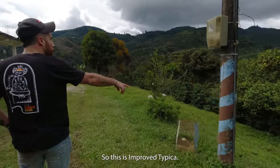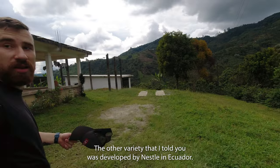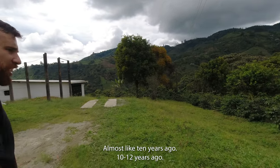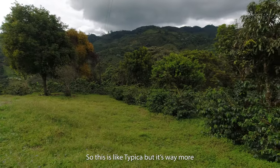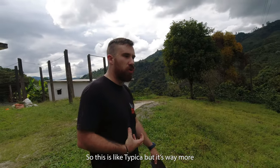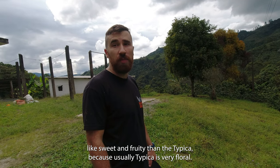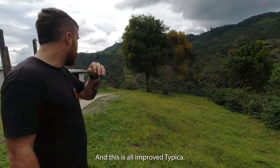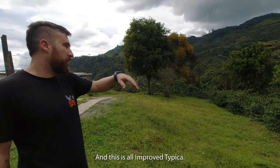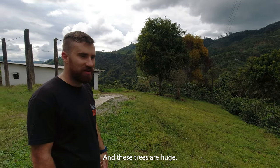So this is improved Típica, the other variety that I told you was developed by Nestlé in Ecuador, almost like 10 years ago, 12 years ago. So this is like a Típica, but it's way more sweet and fruity than the Típica, because usually Típica is very floral. So this one is more round and balanced. And this is all improved Típica, and down the hill we have pink Gesha, but that one's far though. Yeah, hard to find.